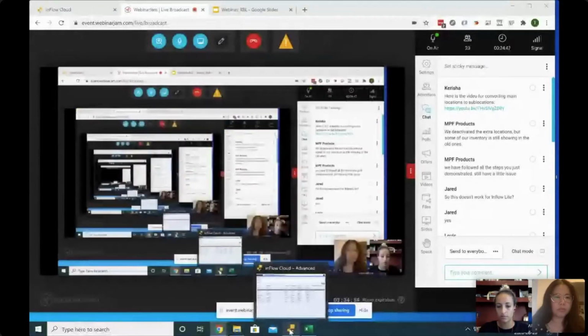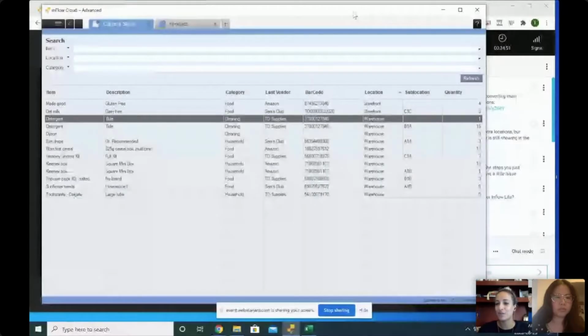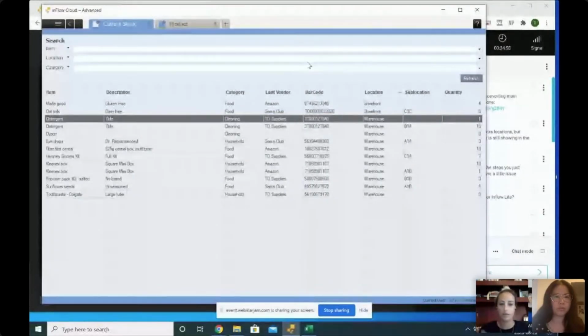Perfect. Awesome. Okay, and MPF products still have some issues. Because you've deactivated the X location, some of the inventory is still showing in the old ones. We might need to reach out separately just to see what's going on. But we'll continue with this and let us know if any of this helps. If not, we'll reach out and do some one-on-one troubleshooting there.